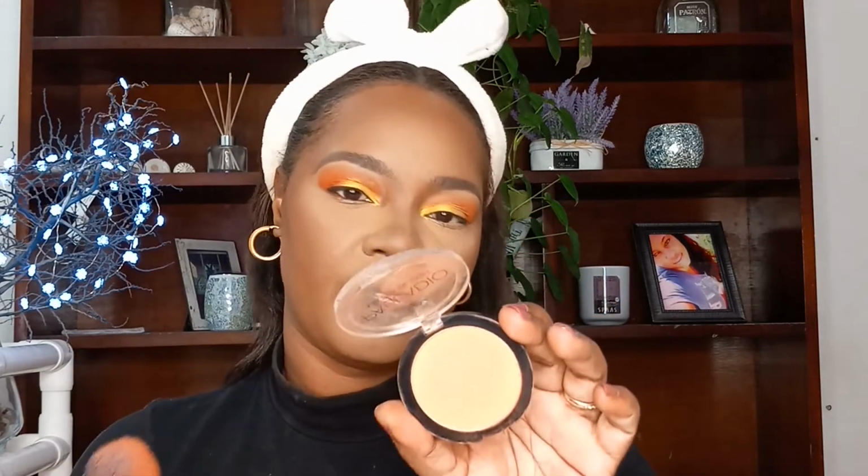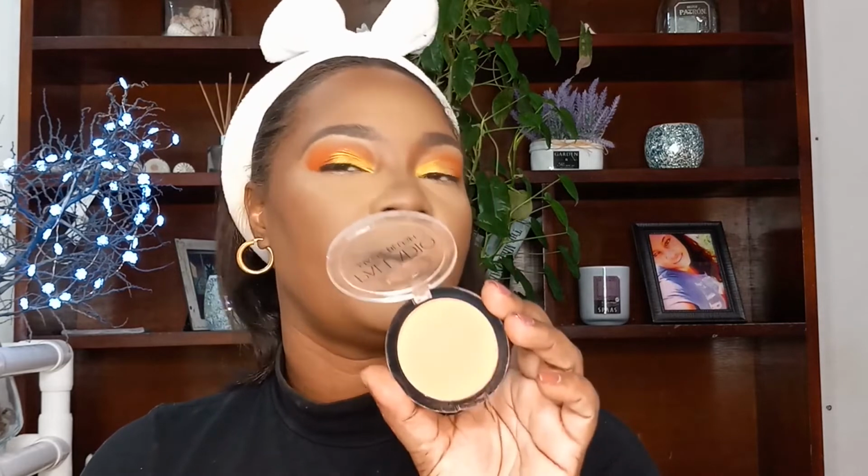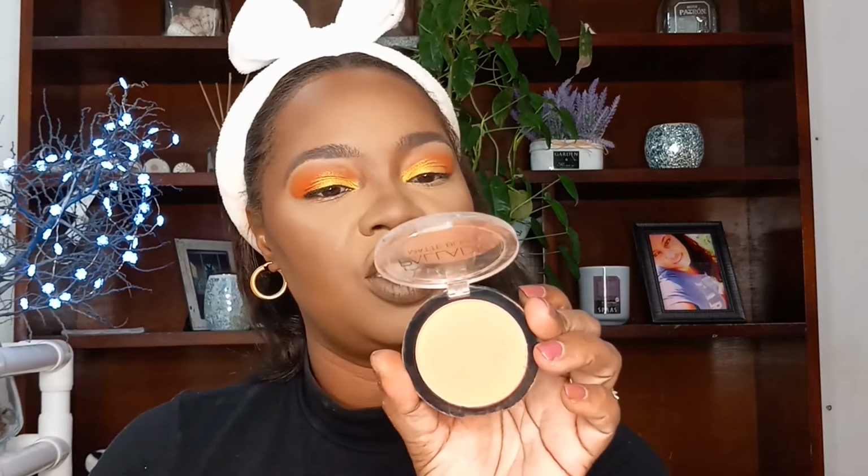For my blush, since we have that nice orangey yellow going on the lid, I'm going to go in with a corally orangey blush. This is my favorite coral blush. This is from Palladio and it's their matte blush in the shade called Tipsy. Just going in with the Real Techniques blush brush.